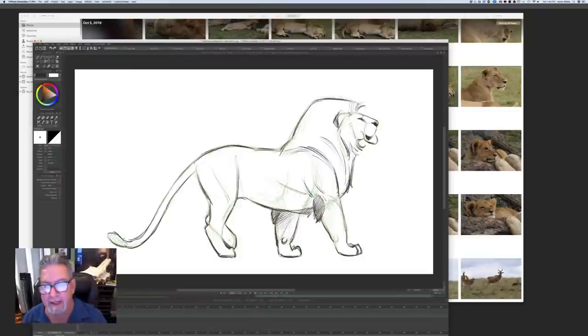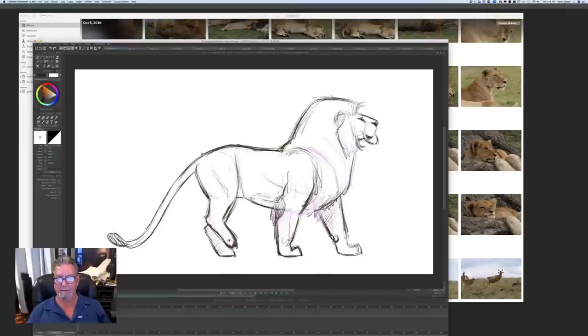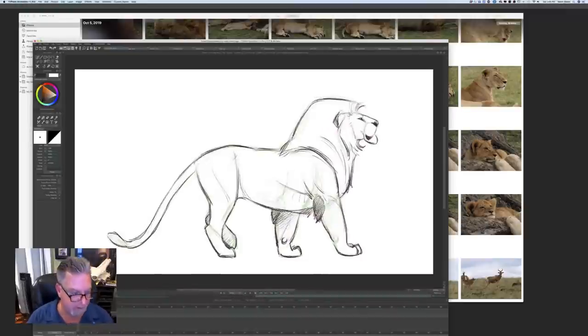And I spent all my time making sure that these keys are right. I'll spend quite a bit of time on those drawings, making sure they're all drawn right, because those keys become the blueprints basically for the breakdowns and the in-betweens as well. So you want to make sure that they're right. I want to get this anatomy right. So there, now we got our lion just like so. So now we've got two of our main keys.